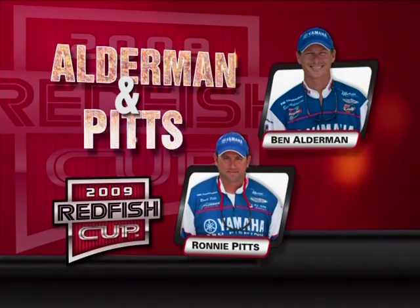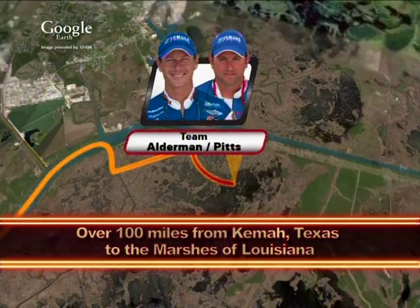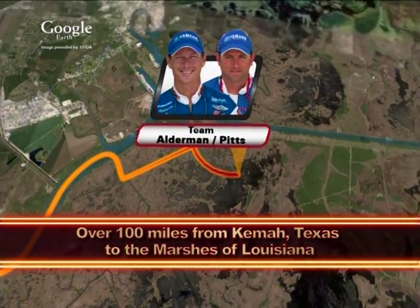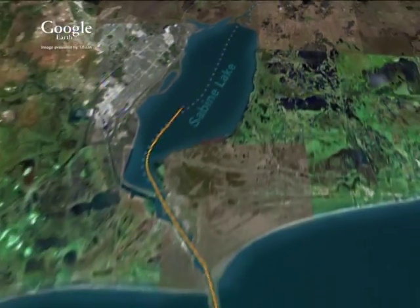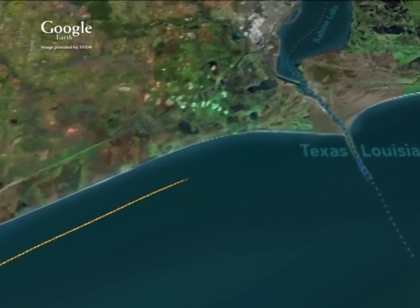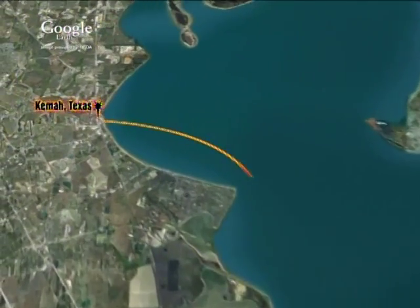You see, the story is this: Alderman and Pitts made a long, long run, which means they have to head back early. Without a doubt, they are done fishing for the day. And here you see their track, their journey through the marsh, all the way back to the dock. It's a long one. Right now, let's hear the baits that gave them confidence on championship day.